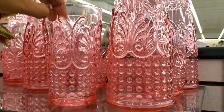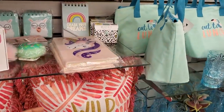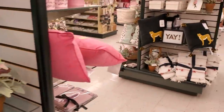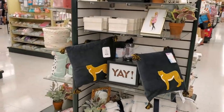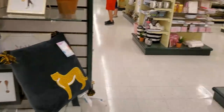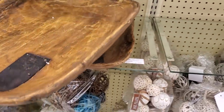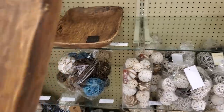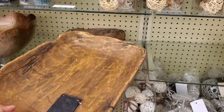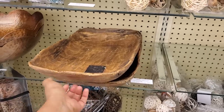Are these glass? Oh, they're plastic. Okay. Pillows, journals, like a little coin pouch, little donut one. Out to lunch. Oh, these are heavy. They're 50, but 50% off. So 25. I think these are plaster. Yeah. They sound like it.